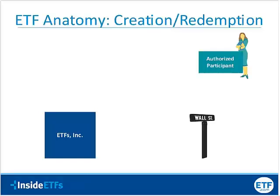So where does the ETF come from, and how does it come into being? Well, if you think back to your mutual fund, the first shares are created by the fund manager taking money into the market and buying stocks. The problem with starting an ETF is that you have to be able to buy and sell shares. But how can you buy the first shares? Well, it's kind of a chicken and egg problem.